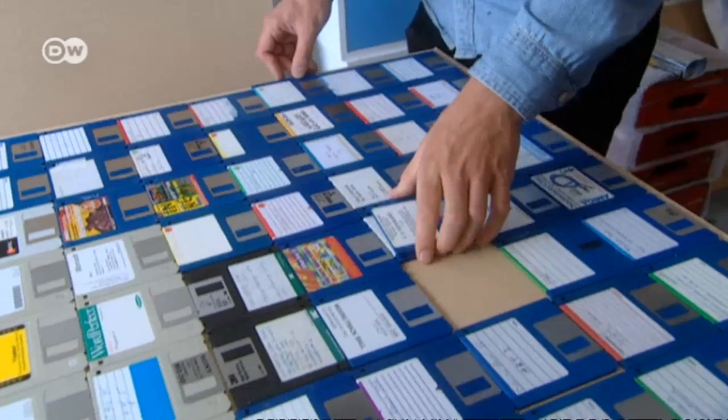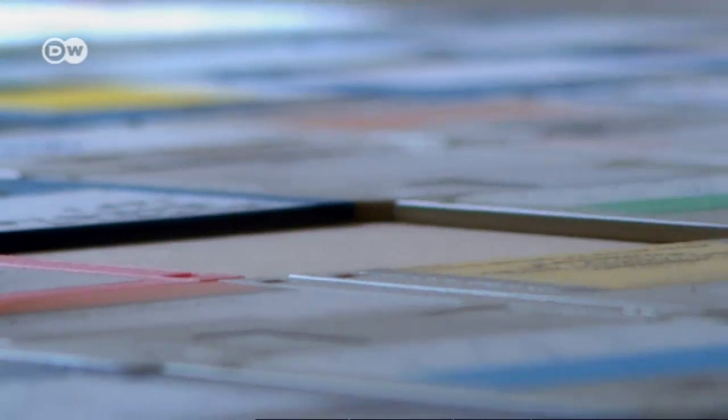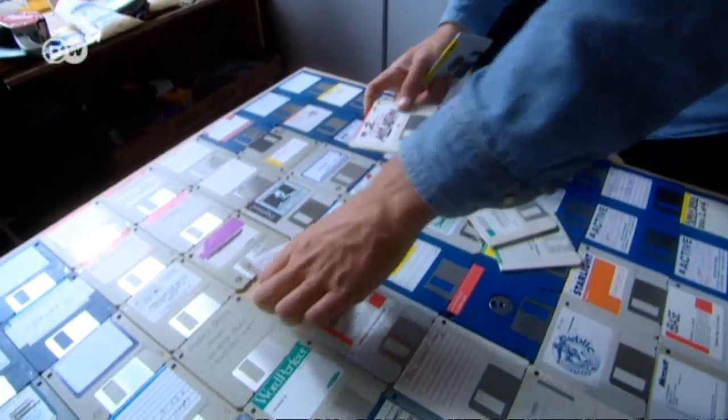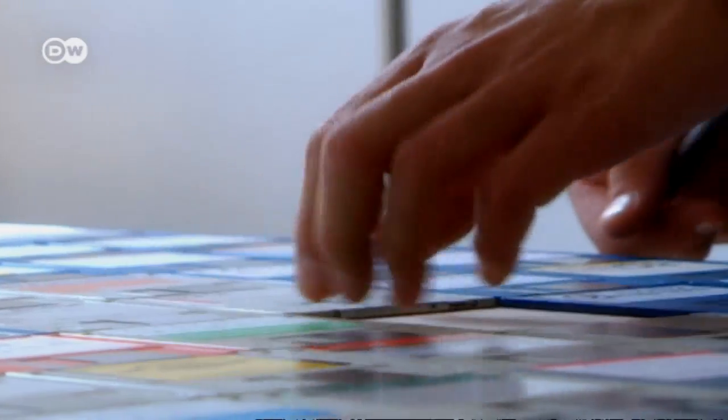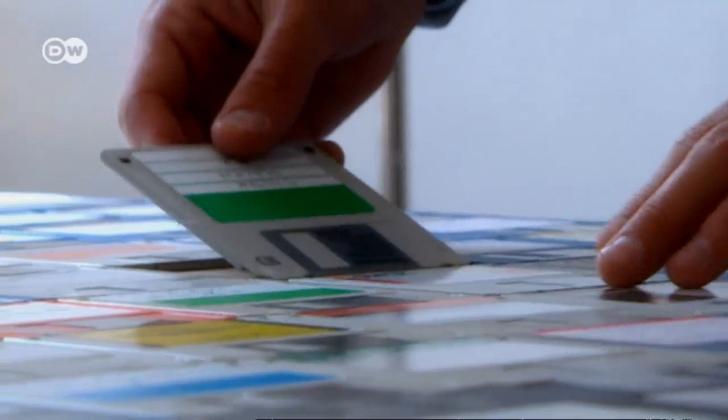Before he takes brush and paint in hand, Nick Gentry paints with the diskettes. He sketches outlines of his portraits by arranging the floppy disks according to color. Only then does he glue them on.